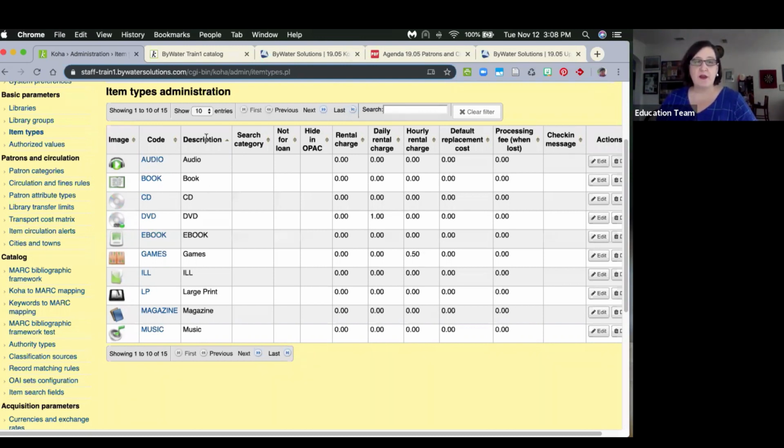It is set up in your item types administration. It can be set either, again, as daily or hourly. You do not want to have both in here. If you have both a daily rental charge and an hourly rental charge, it's not going to work well. And it does need to match what your circulation rule is. So if I check out DVDs on an hourly basis and have a daily rental charge, that's not going to work. That does need to be consistent between your circ rule and your rental charge.